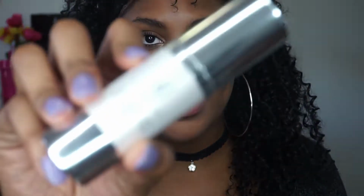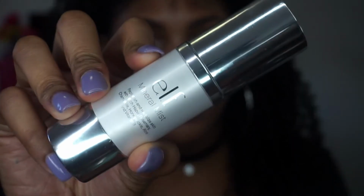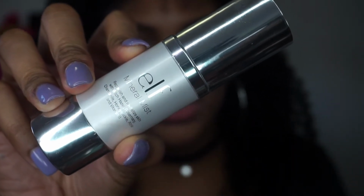First, I'm going to use a setting spray. Alright, so for setting sprays, I like to use a moisturizing spray first. If I don't use any type of cream moisturizer, I like to use a spray one. And my favorite one right now is the e.l.f. Mineral Mist. This is amazing. It's on the e.l.f. website for like $3-4, and it just basically moisturizes my face so good before putting on makeup.